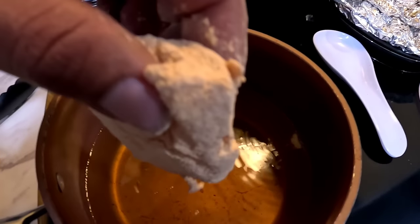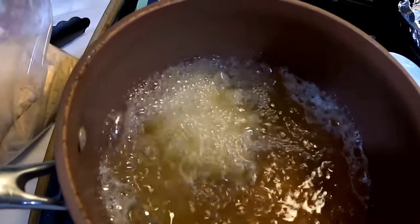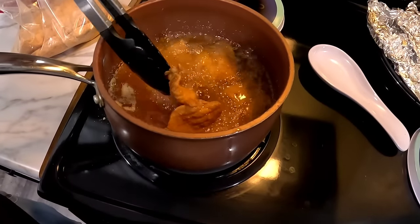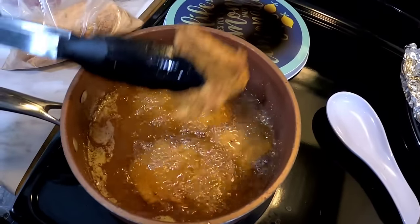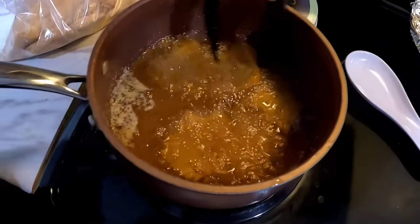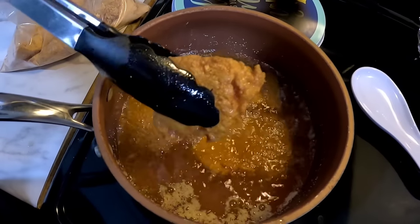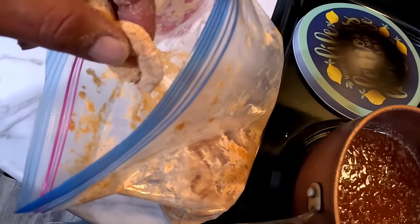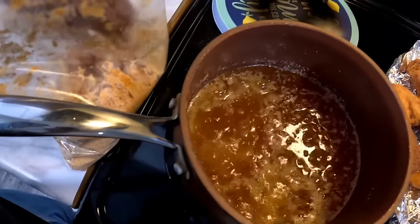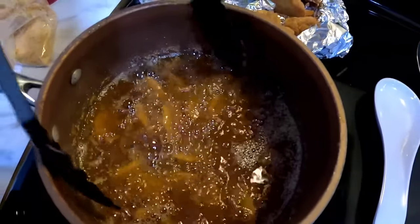Now, back to the cooking. Like, it's ready. One piece. The Golden Krispies, guys. They're about done. We'll start pulling them out one by one. In goes the shrimp, guys. Okay. These guys started floating. They're nice and toasty and ready to come out.